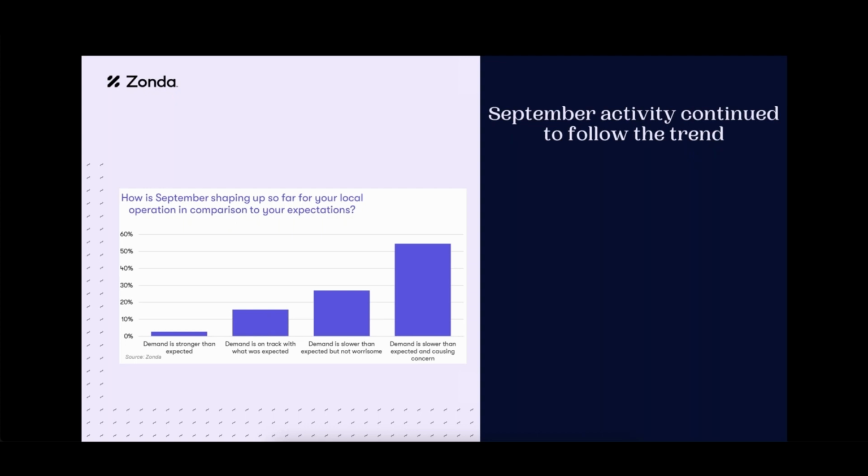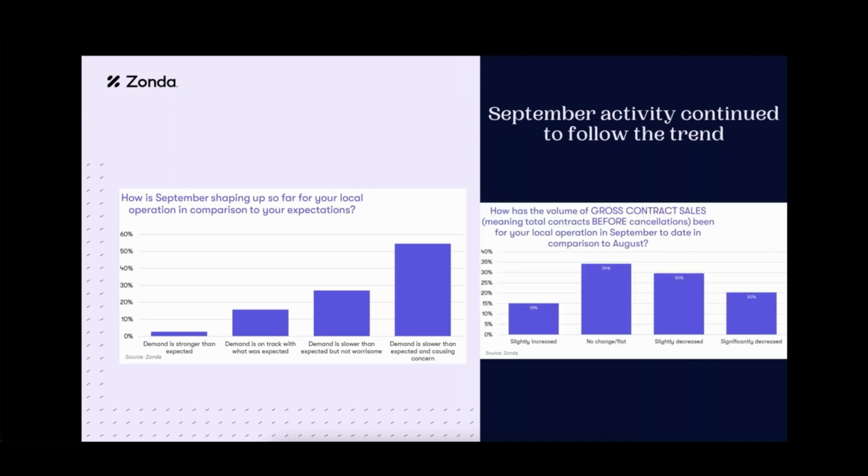And as you can imagine, we are seeing that the majority of builders are saying that demand is slower. In some cases, again, it's slower, but it feels very seasonal, and you'll see how that looks by market. And in some cases, the builders are saying, yeah, it does feel slower than normal seasonal levels as well. We have about 20% of builders that are still saying that demand is on track with what they expected or stronger.